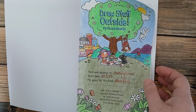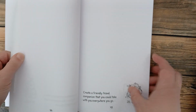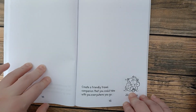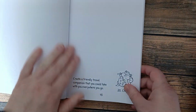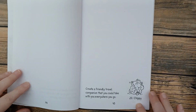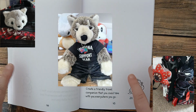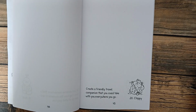Okay, before we actually head outside, there is one page I want to do. And that is to create a friendly travel companion. Now, I do actually have... Sorry, I need to bend that a little bit. I do have some travel companions, which I will flick up on the screen. But yeah, I know what I want to do for this. I'm going to do it on a separate bit of paper because I want to use Ohuhu markers. So give me a sec whilst I swap everything over.